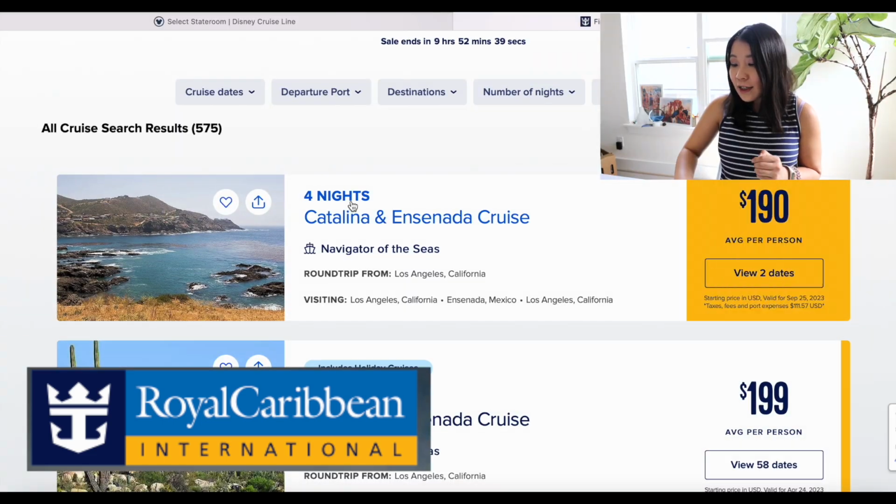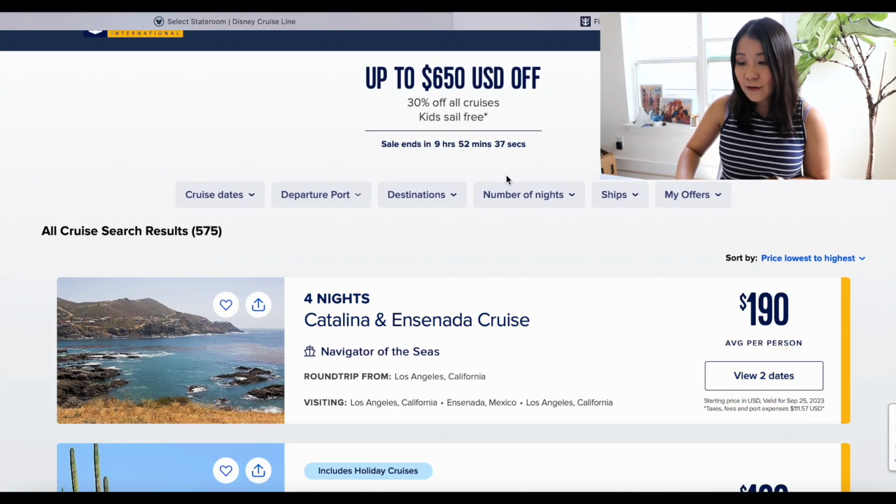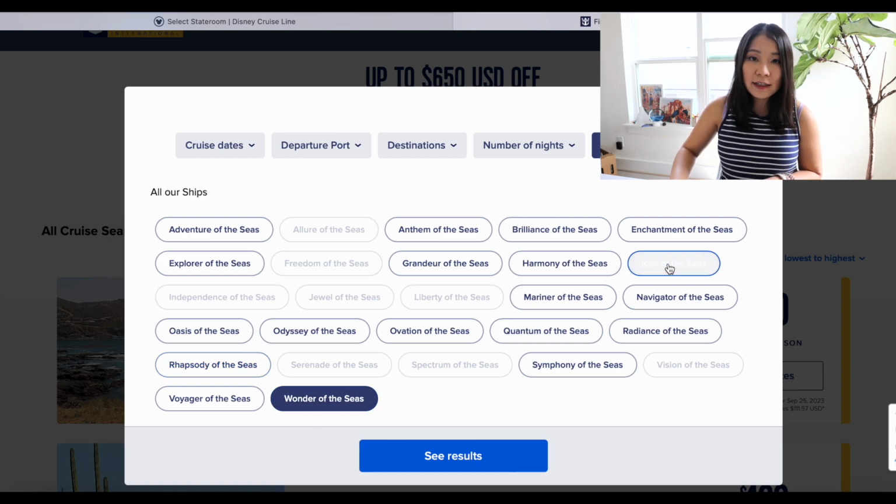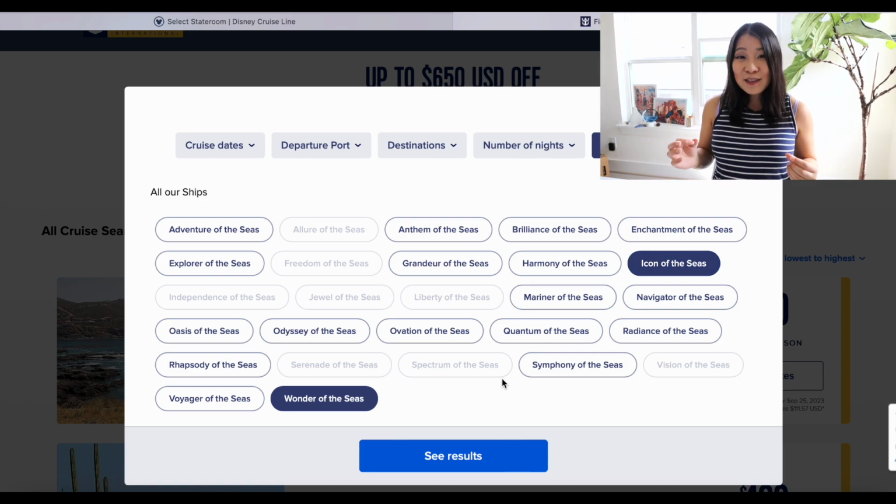Royal Caribbean is one of the cruise lines that I am a pretty loyal customer with. Their newest ship is Icon of the Seas. Two of the better ships in Royal Caribbean are actually Wonder of the Seas and Icon of the Seas. And Icon of the Seas is the biggest one. It just makes me want to go.